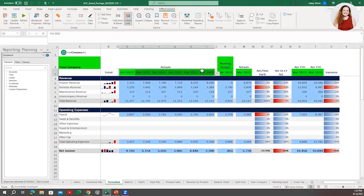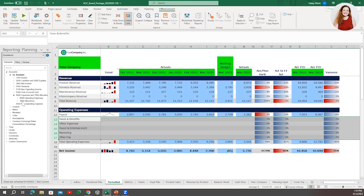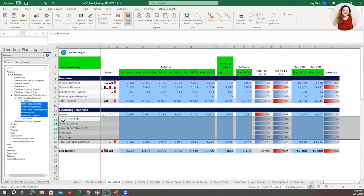Green cells are going to be dynamic labels. So as I refresh this month over month, I will be able to have these labels automatically update. So let's say you have an existing board report. You do not have to kind of rip and replace it. This is all drag and drop. So you can just install Office Connect, pull up your existing report. You'll have all of Adaptive's elements available over here on the left. And you can just go ahead and expand and just click and drag the Adaptive accounts over onto your existing report to make it live.